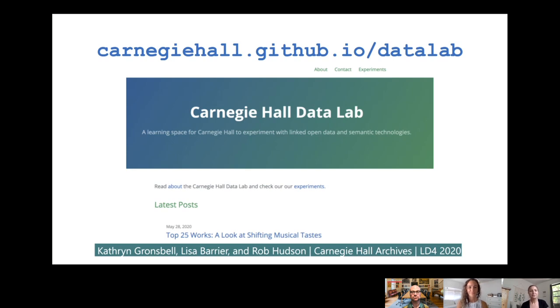We also attempt to address Carnegie Hall's role as a prominent cultural heritage institution by examining ways that we can better educate our audiences, specifically by sharing a wider range of resources inspired by and based on linked open data. This helps provide more context about Carnegie Hall's past, present, and future.